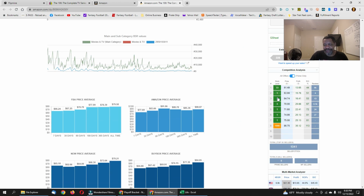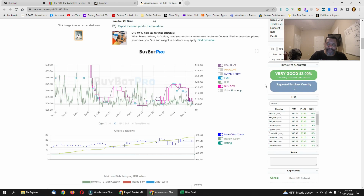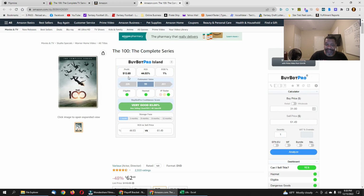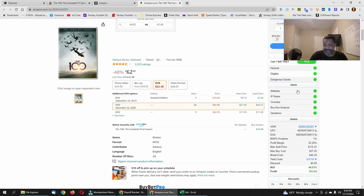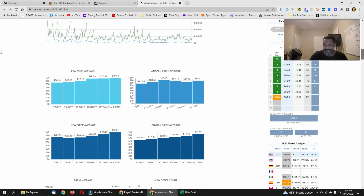I will pop the price up to near Amazon levels and see what happens, and I can adjust it back down, because you can make money at $61.49, as you can see here. But I would pop the price up. Amazon is selling them for, and Amazon's sharing the buy box. Buy box analysis. They're sharing the buy box like crazy.